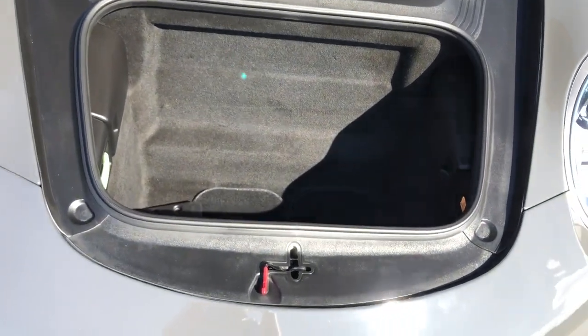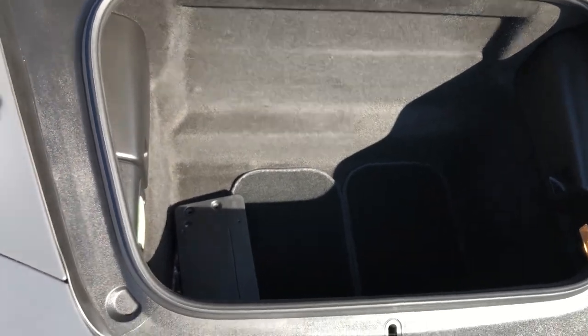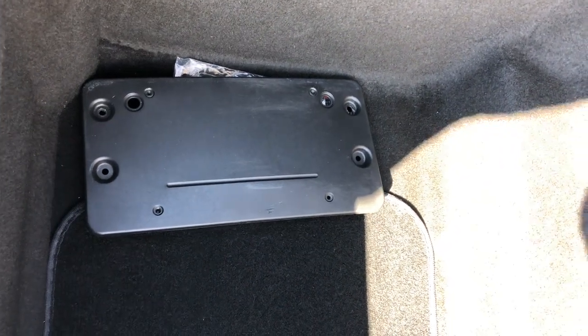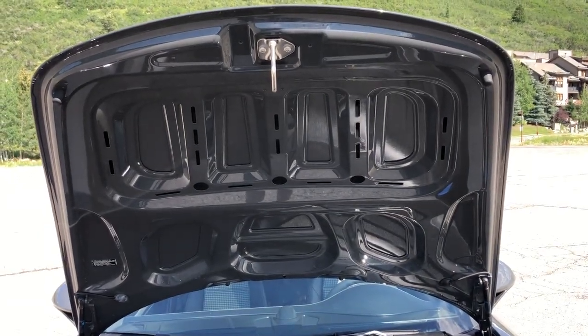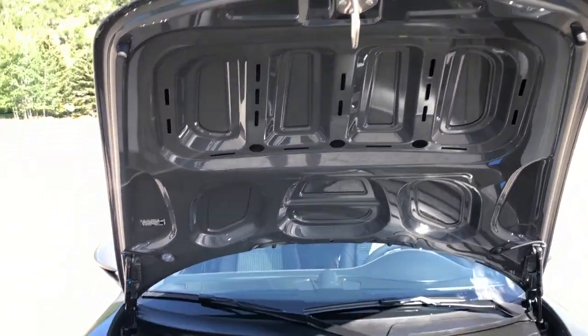Got that front engine bonnet storage area. You've got two of your carpet mats. I believe those are for the rear passenger area. And then you've got your front license plate mounting bracket. Obviously, that's never been mounted. Interior portion of the front engine hood bonnet is in great shape.